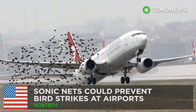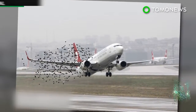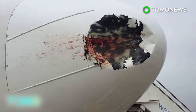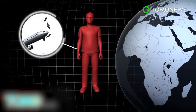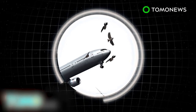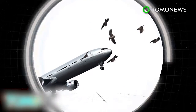Sonic nets could prevent bird strikes at airports. Researchers have found a new way to prevent bird strikes at airports, a problem that has cost the aviation industry billions of dollars worldwide. Bird strikes are a serious problem for the global aviation industry and are blamed for 255 human deaths between 1988 and 2013. Traditional methods used to reduce bird strikes include shooting, poisoning, scaring them with dogs, and capturing the birds. However, none of these methods are highly effective.